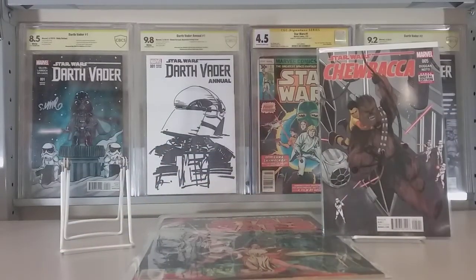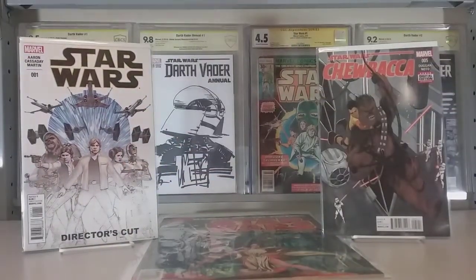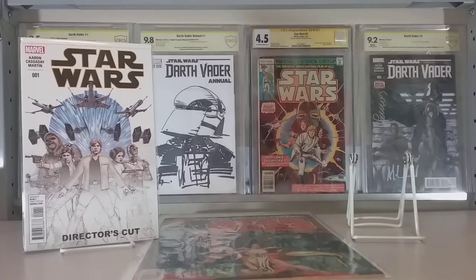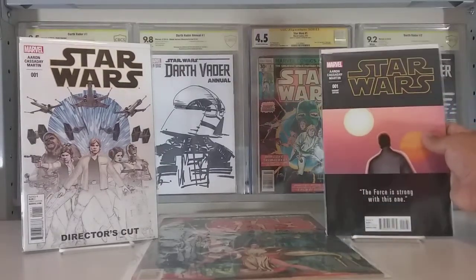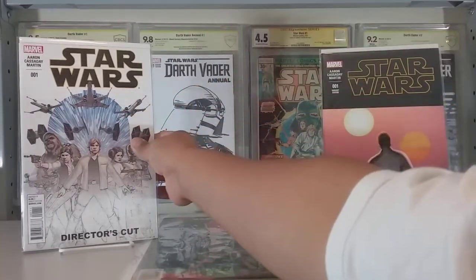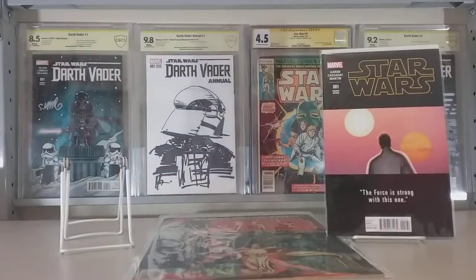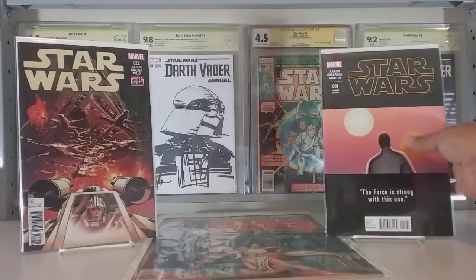Here's Star Wars Director's Cut number 1. I don't think I have the number 1 from that series, the original. The Director's Cut printing, it's kind of got that color fade going on. Here's Star Wars number 1. This is the variant. Here's number 22. We started late on that run, so we don't have a whole bunch of them.